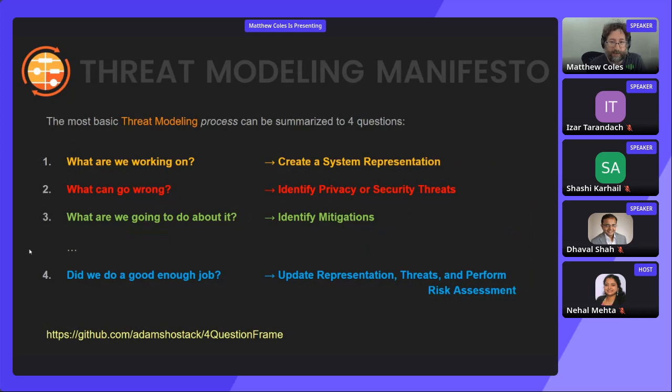And one of the members of the threat modeling working group, Adam Shostack, who's a luminary in the space around threat modeling, published this four question framework, which really says it all, right? It really gives us four steps to doing threat modeling. And any process that does threat modeling basically does this to some extent, right?